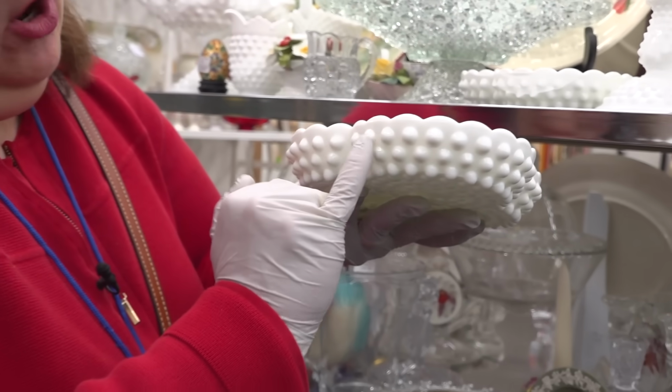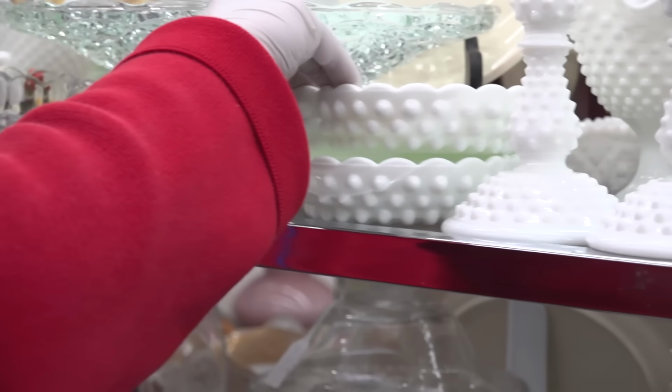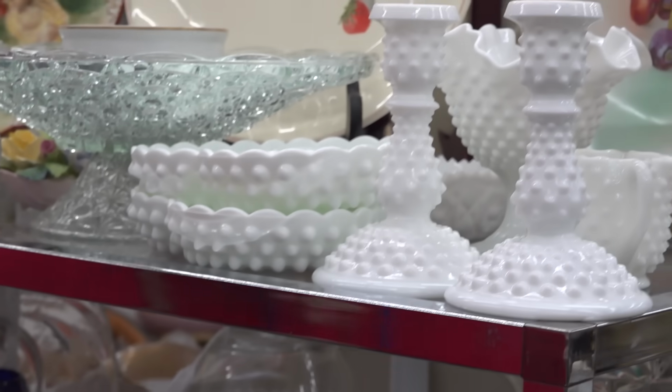Notice the shape and how large each one of the hobnails is. Notice that it's not pointed. That's another thing you want to notice here. But I want to show you the good hobnails from the lousy hobnails.